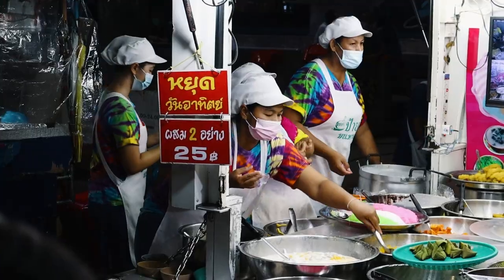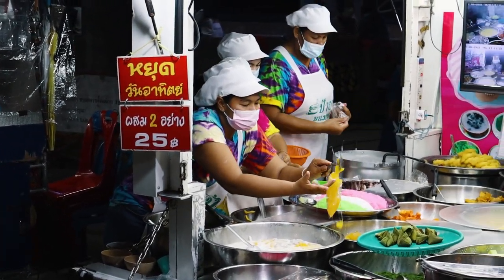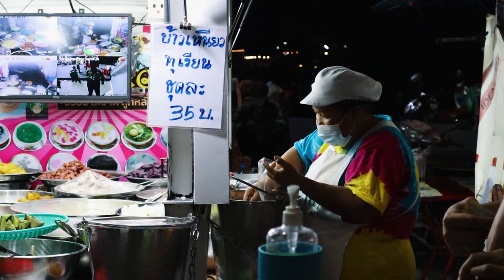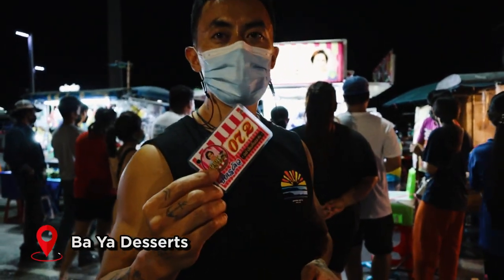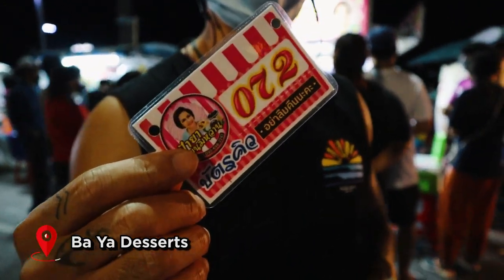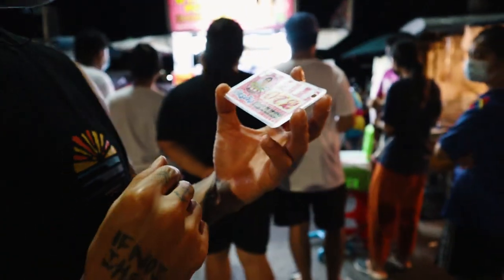Not far from the night market is a dessert shop right by the river. We were surprised by the huge lineup, so of course we lined up too. It's so busy, you have to get the queue card. Wait, 72? Will we have to wait a long time? I don't know.